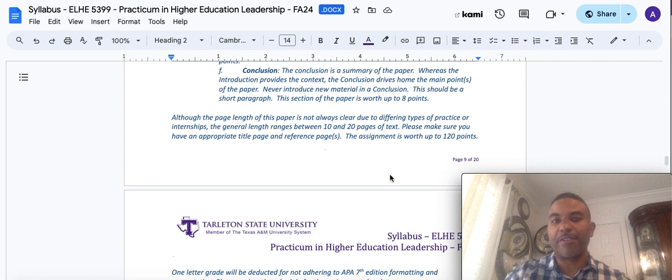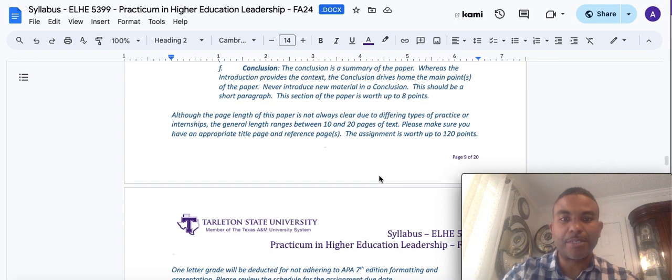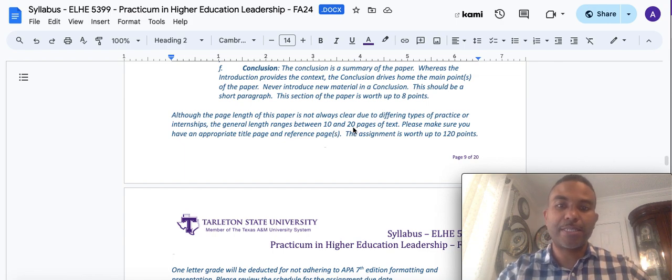And then you have a conclusion, where you bring everything together and re-emphasize the main points of your paper. Typically, we're just looking at a paragraph or two here. It's hard to say exactly how long, but a general rule of thumb is 10 to 20 pages, double spaced. That just gives you a range of what to expect.